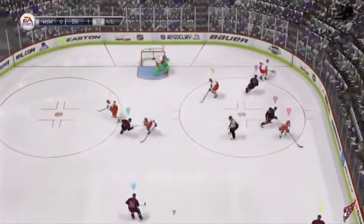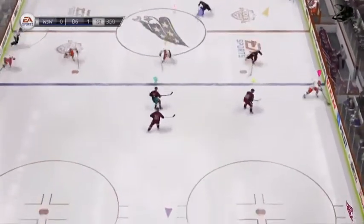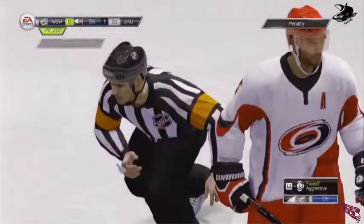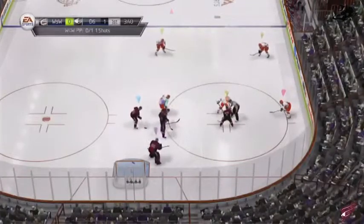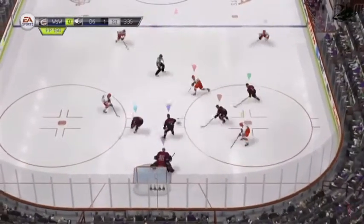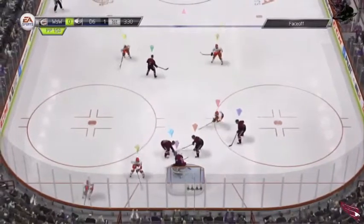Off the draw, they control it in their zone. Carries that through the zone on the wing. And the arm is up. We're going to get a delayed call coming up here. That puck's going to stay in possession after he tied up on the faceoff. Save! Anthony's got his glove on that one.